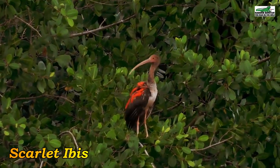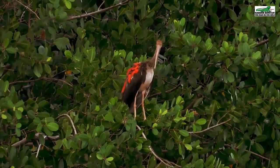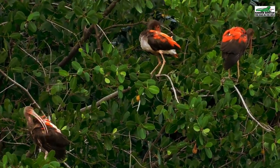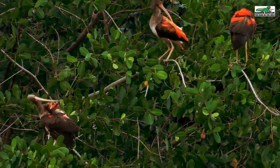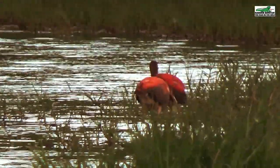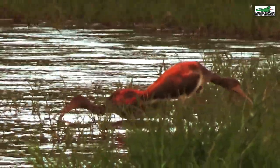A lone juvenile scarlet ibis ruffles its feathers and gets ready for the day. And soon we start to see more of these juvenile scarlet ibis. The juveniles' color has started to come in. They are not totally scarlet, but they are getting there. The juvenile scarlet ibis take their time with their early morning feeding and even a bath.